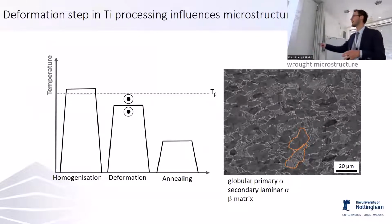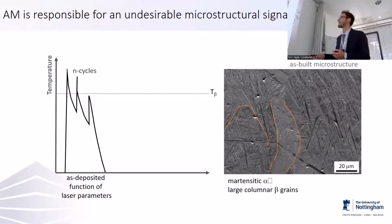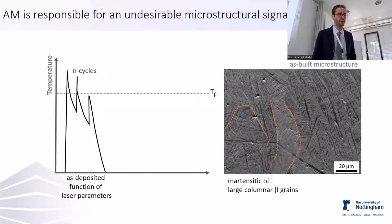This is the reference microstructure that we all have in mind when we think about titanium alloys for aerospace. This is not achievable in LPBF, okay? You just don't have this deformation step in the middle. Unless you're doing exotic work, it's really difficult to achieve this dual microstructure. What you tend to get is this sort of microstructure, which tends to be acicular, martensitic, and quite often quite brittle.